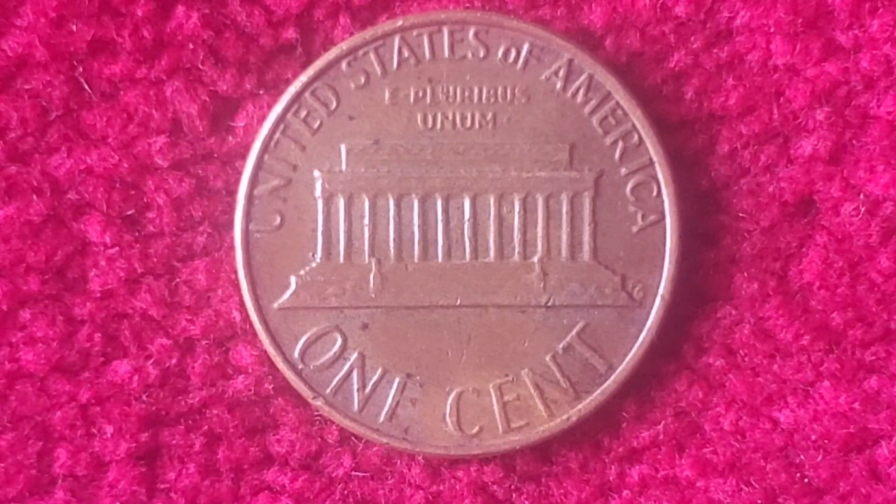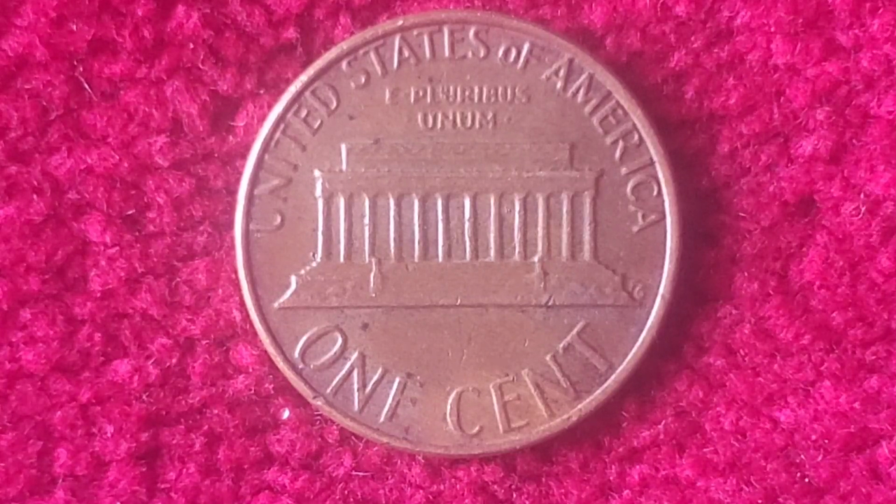Varieties and errors. The 1982 penny has multiple varieties due to the composition change and different die types used during production. These varieties include: 1. 1982 copper large date, 2. 1982 copper small date, 3. 1982 zinc large date, 4. 1982 zinc small date, 5. 1982 D copper large date, 6. 1982 D copper small date, 7. 1982 D zinc large date, 8. 1982 D zinc small date. Each variety has its own level of rarity and appeal among collectors.